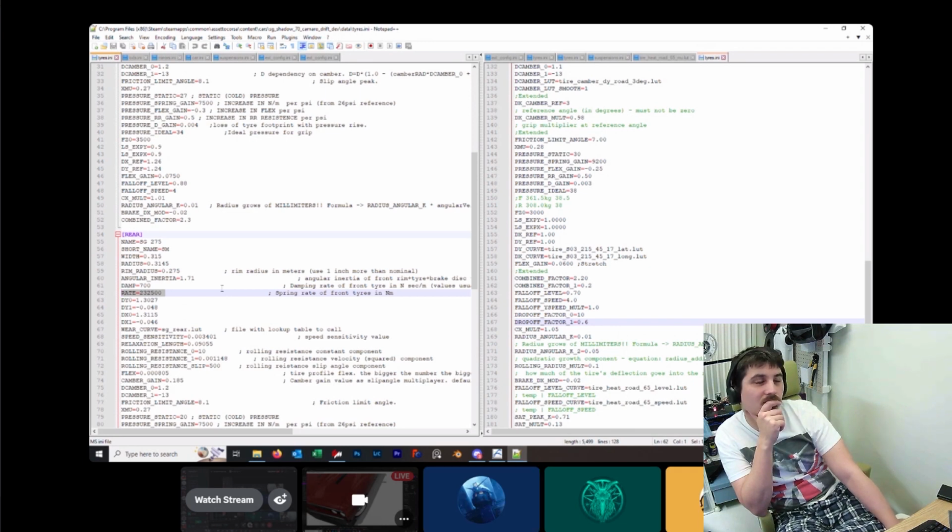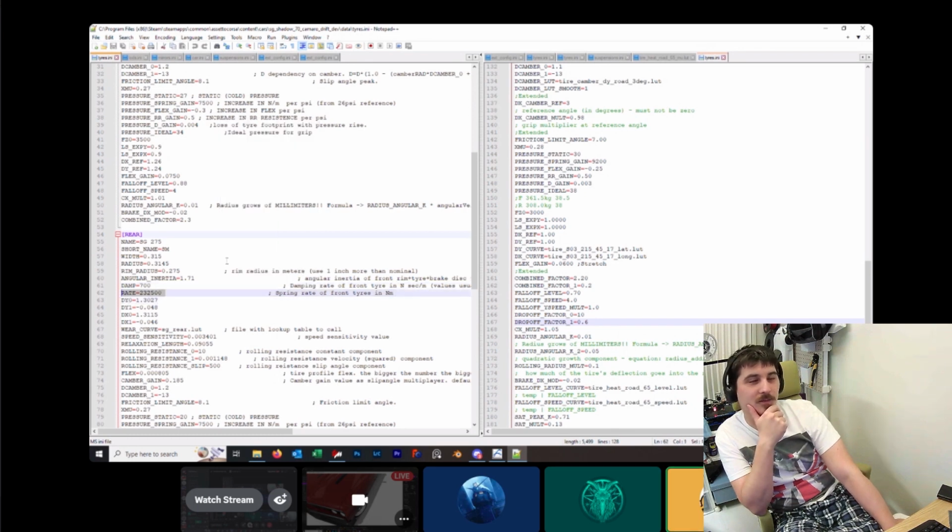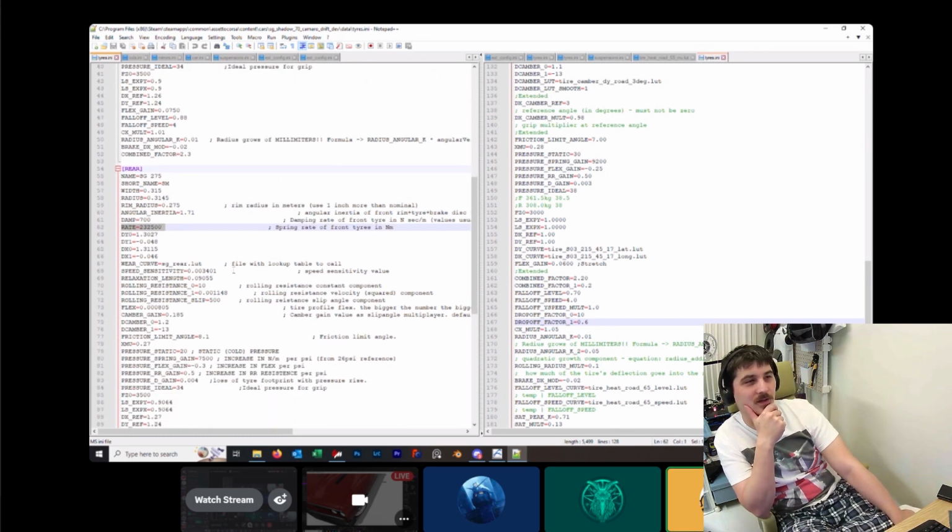Does Assetto actually take into account tire pressure and rate? Because obviously, if you put more pressure in it, the rate should go up. Well, that's the thing that I see 90% of people do wrong. We've got this static pressure here, and that's where this rate value starts.